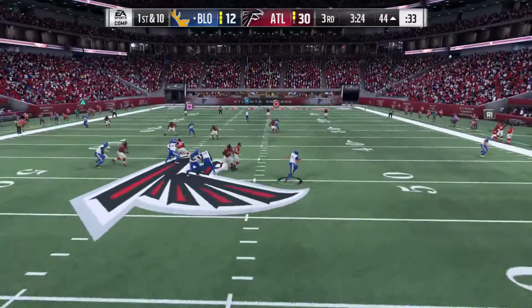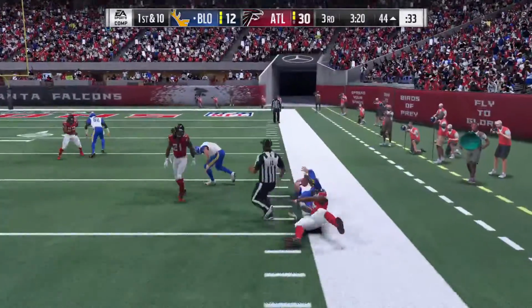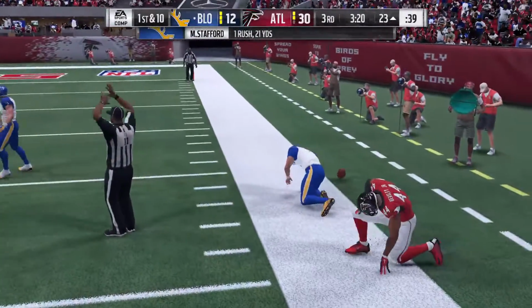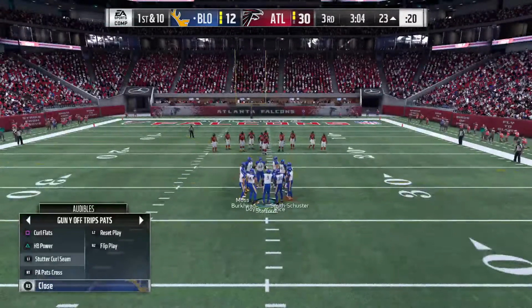Here's Stafford. Flush to his right. He finds some open field here. Got some real estate inside the 30. Able to find a lot of empty space there, picking up the 1st down at a 21-yard gain.